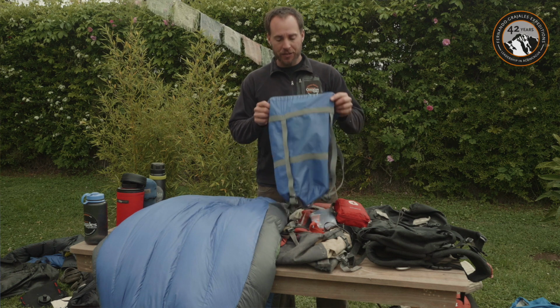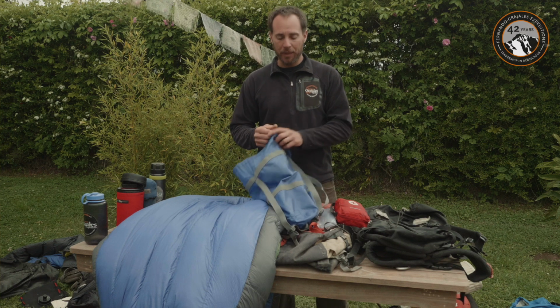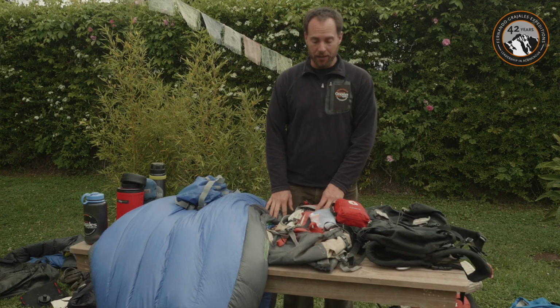So the stuff sacks are usually a little bigger. They're easier to put the sleeping bag in, but then you can pack it down and compress it so that it takes up less space in your backpack. Other things that you're going to need.